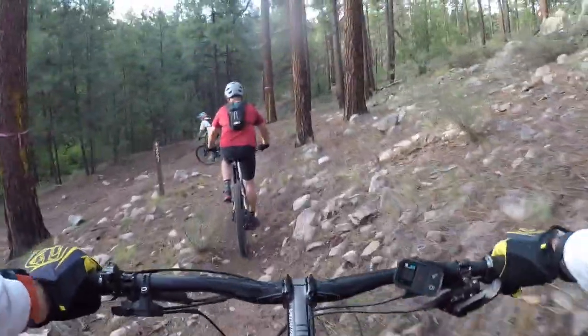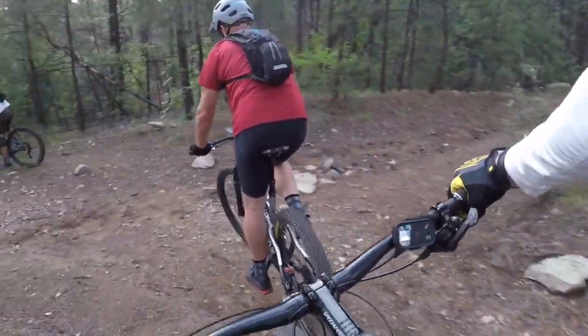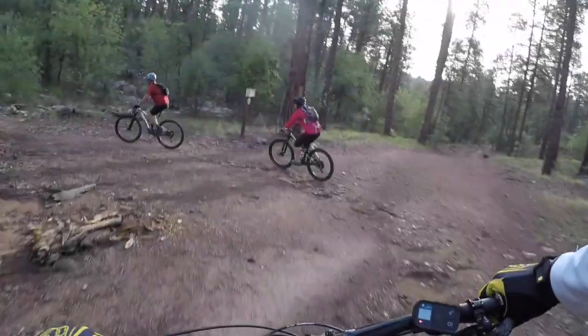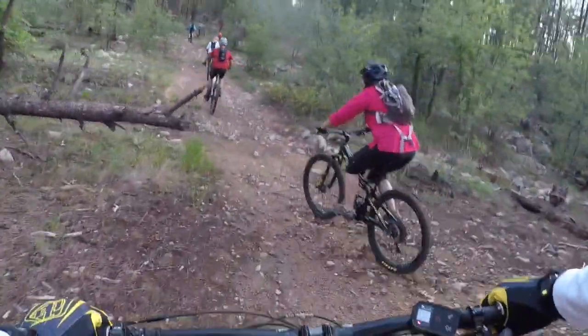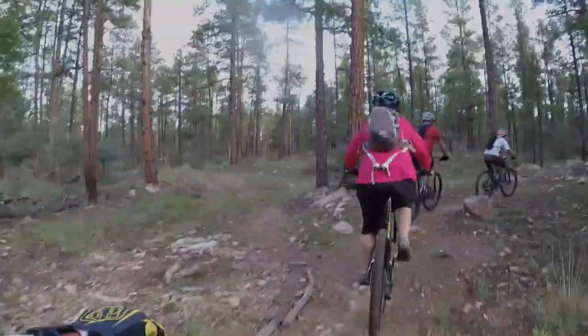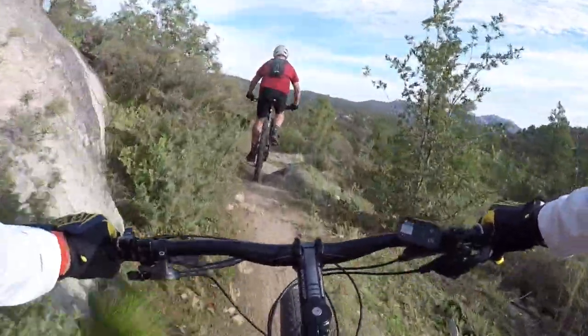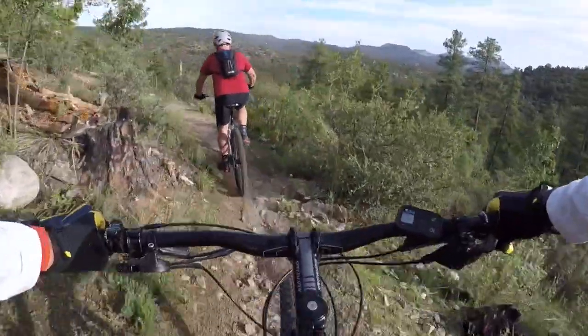Once we turn left here onto 327 again, that takes us to 322. We cross the creek to the left here, and we take 322, which is a long, easy climb up to trail 326. 326 gives us the junction to 392 trail that we're on right now.